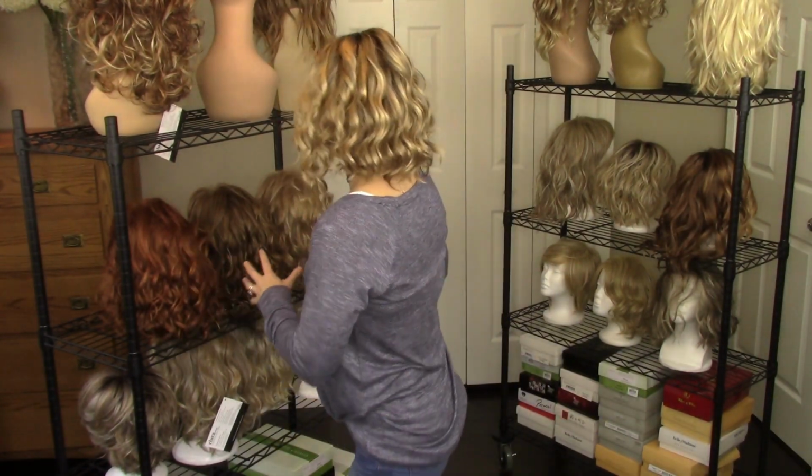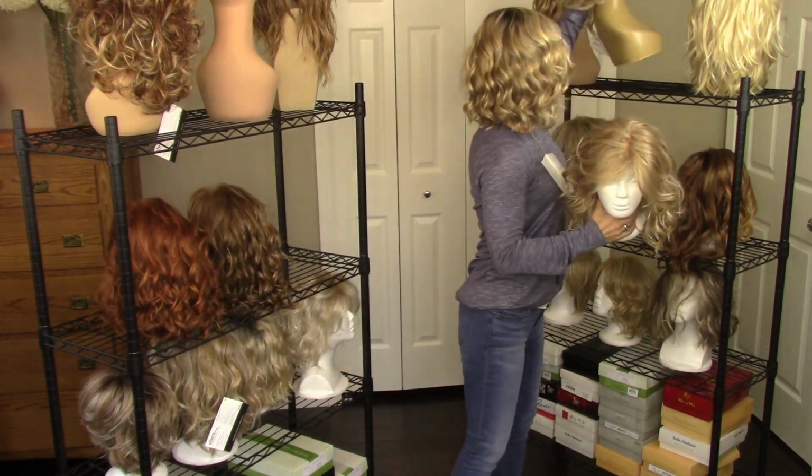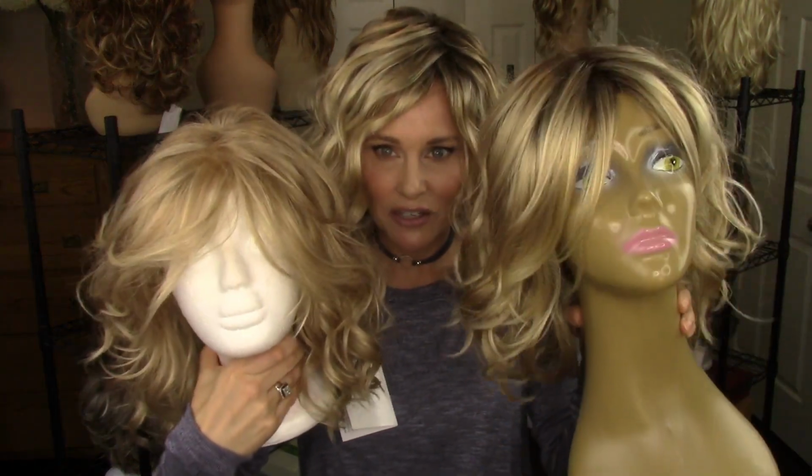Now they're both beautiful wigs, and I had a hard time deciding because they're gorgeous. So here's the beautiful Norah and here's the beautiful Kendall.